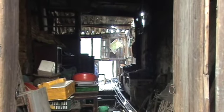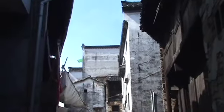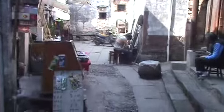It's a great view. I like the second floor of wood. So interesting. This is a much older, complete city relative to where we just were.